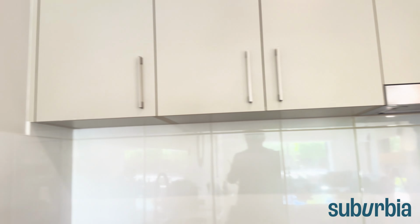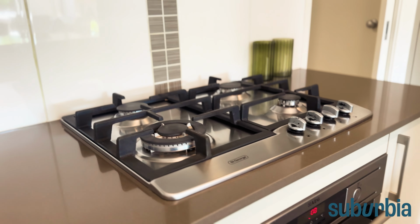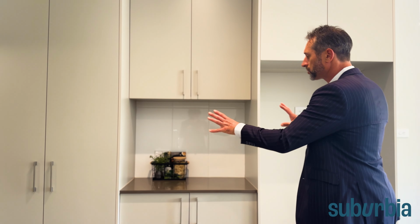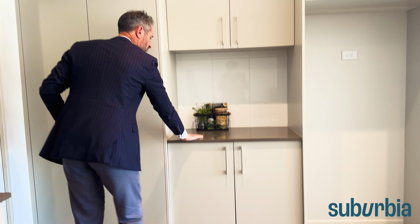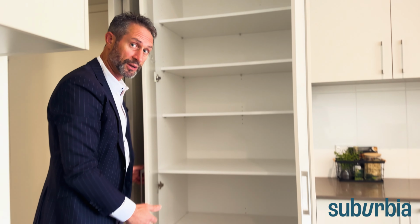More storage cupboards there. And then a 4-burner cooktop, and that's a St. George brand. And that underbench oven is an AEG brand. Have a look at that, absolutely pristine, perfect. But the kitchen is in the end there. On this side, we've also got your storage, your fridge and your storage space over, more cupboards here, and a stone finish there where you might put a jug or a toaster or whatnot, and a big pantry as well.